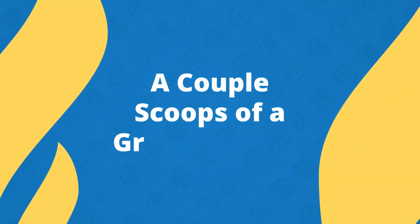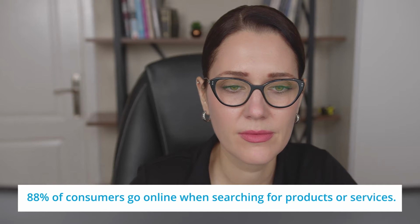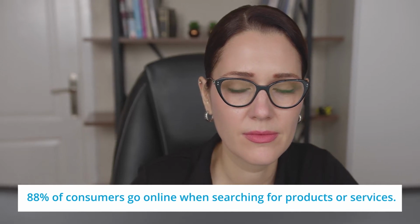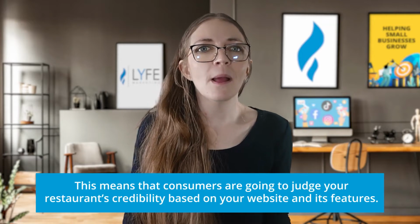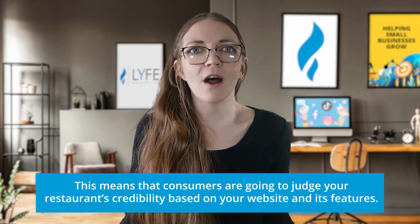The next ingredient is a couple of scoops of a great website. Even though you own a local restaurant, your restaurant itself is no longer the face of your business in this growing digital age, at least the physical brick and mortar part of your restaurant. Your website is your new storefront. That's what most consumers will look at first, especially since 88% of consumers go online when searching for products or services. This means that consumers are going to judge your restaurant's credibility based on your website and your online presence.